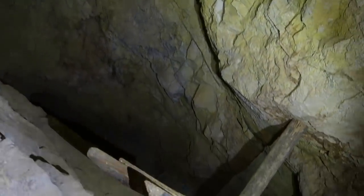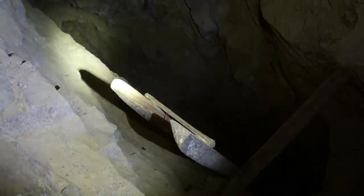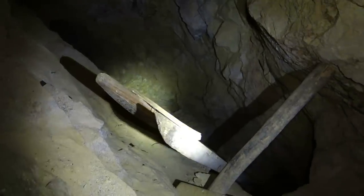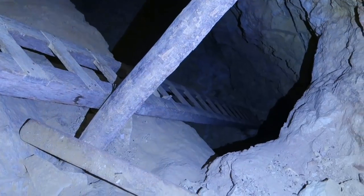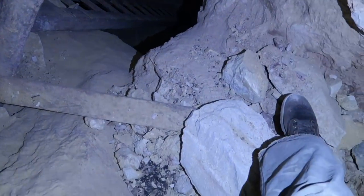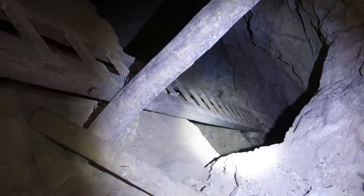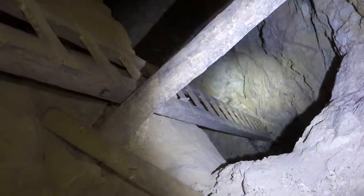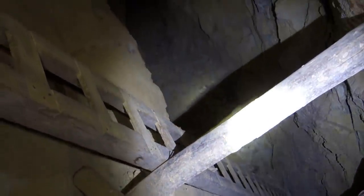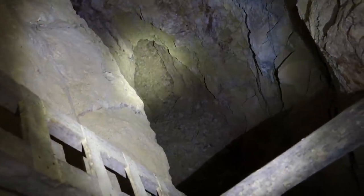Ooh, look at that. So there's a really deep cut dropping down here. Right there, let me drop down and get a better look at that. Okay, I dropped down to this little landing right here where I can look down and see there's a decent ladder dropping down to that level down there. So go down that in just a minute. Just want to show you what's down here. There's clearly another level down there.